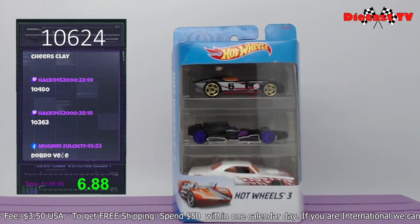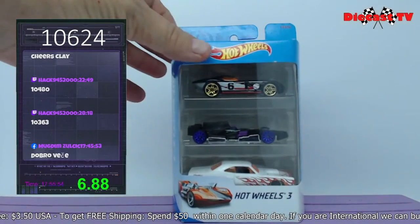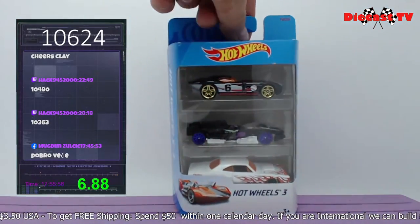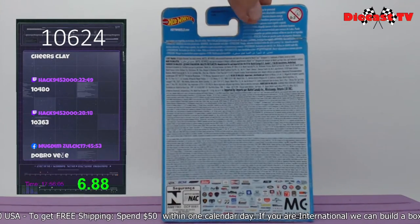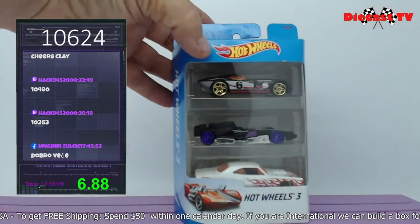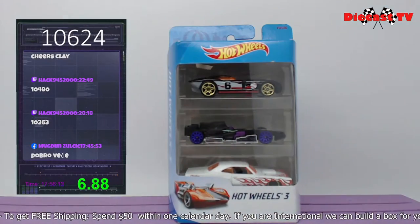Well, here we go, the trifecta. We have a three-pack. You got the little Hot Wheels Sports Edition up there on top, the race car in the middle, and of course, you Mopar fans get the Dodge down the bottom. Not a whole lot of stuff. Lots of copyright information on the back of these. It is sealed. Card is in pretty decent shape. Card, or I guess I should say package. Three for the price of one.